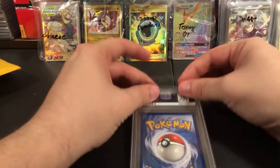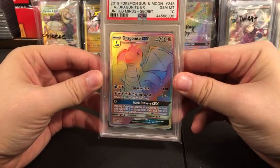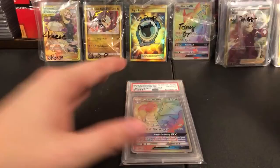All right, we'll put this to the side to open up in a mail video. Nice. So we're going to do him. I can see we're out of card savers, so I'm going to have to go and grab some card savers. I'll be right back.